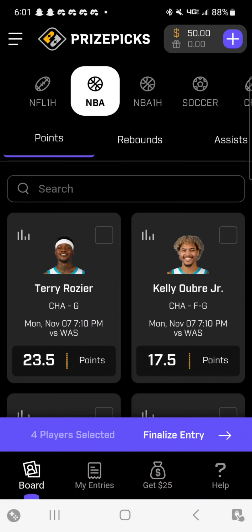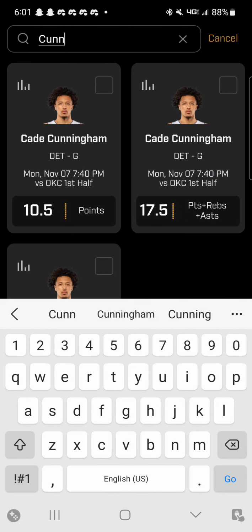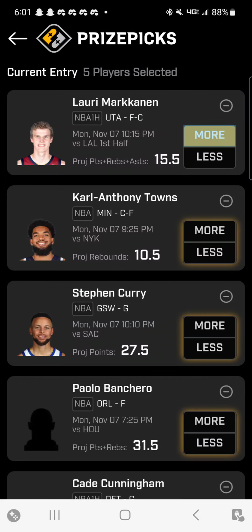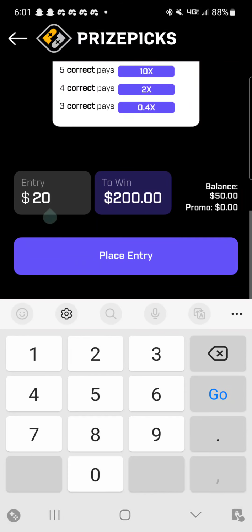Next up, we're going to go over here and go to the first half bets to add our last one here, and we're going to go with Cunningham points in the first half. And that's going to be over. A lot of over bets today.